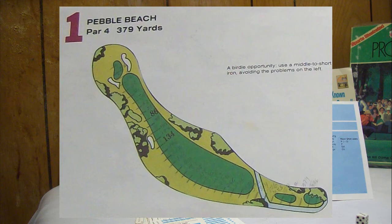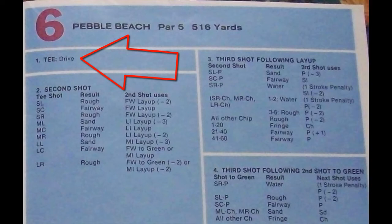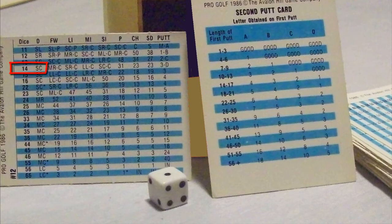So one page has the color illustration of the hole in overhead bird's eye view perspective, as well as a brief description of the hole, including yardage and par, and the other page has all the text and options and abbreviation results corresponding to your roll. For example, shot 1 on hole 6 is T drive. That means you roll your dice and consult your golfer card, cross-referencing your roll and the result it has with the column matching your shot type, which is, in this case, drive.